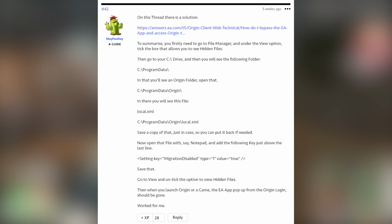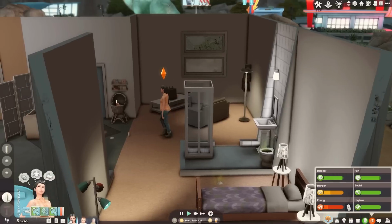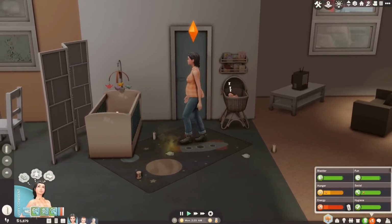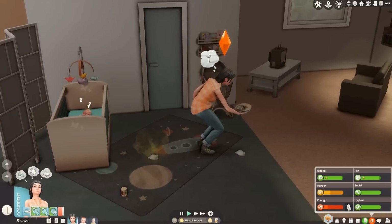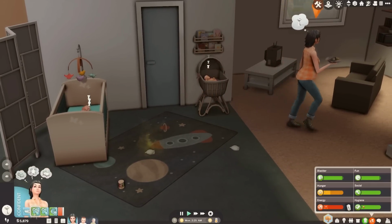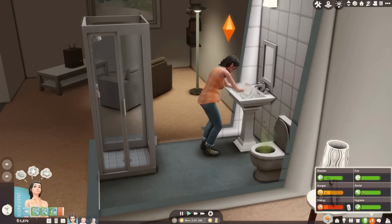So then get this. Three weeks later, a user posts a link to how you can bypass that little Origin pop-up so you can keep using Origin, right? And this is awesome. I gotta tell ya, it worked. And keyword here, worked, past tense, because it no longer works. And I'm gonna get into that in a second. But there was a way that you could edit the local.xml file and actually add a key in there so that you can disable the migration pop-up. Yeah, it worked and you could continue using Origin, but that's no longer the case.